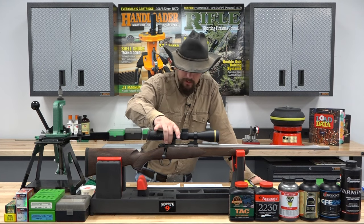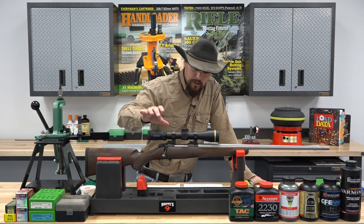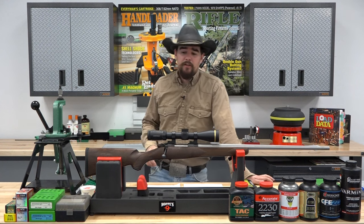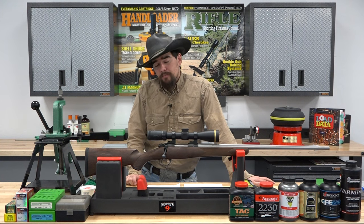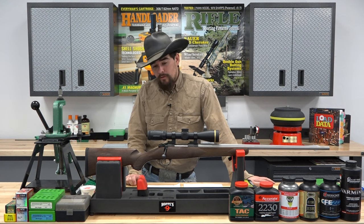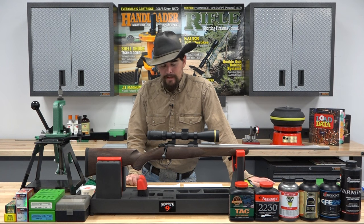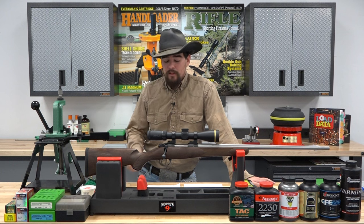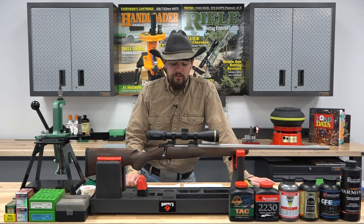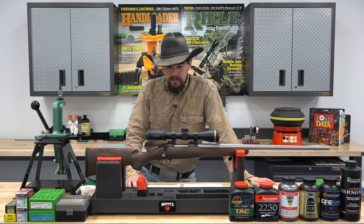We have Leupold loophole backcountry bases and mounts, rings. We have a Leupold VX6 2-12 power optic. And it is a fixed parallax optic, which is parallaxed at 150 yards. That's important to note because this is a varmint hunting rifle, and it's important to know what your parallax is at when you're trying to hit small targets at extended ranges. But again, we'll get into that more towards the end of this video.